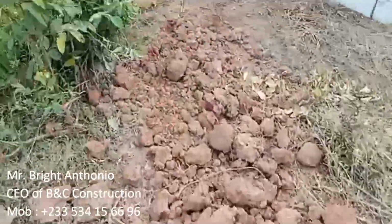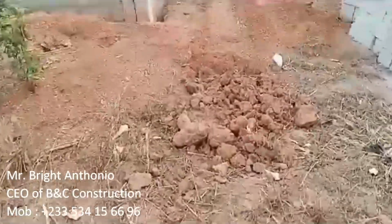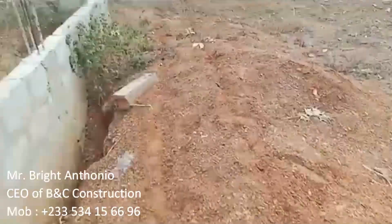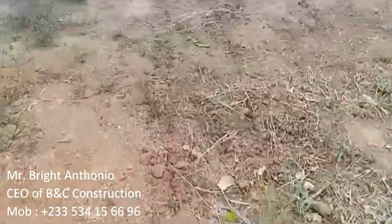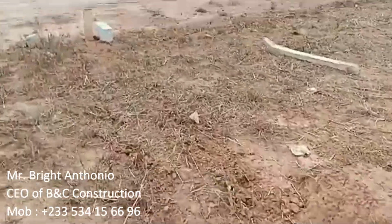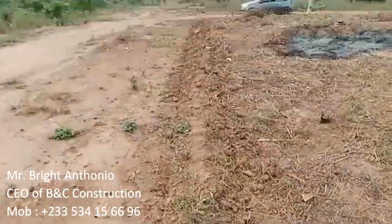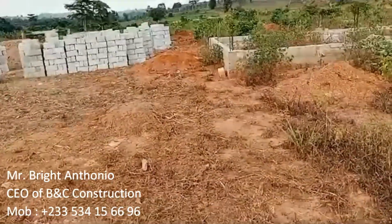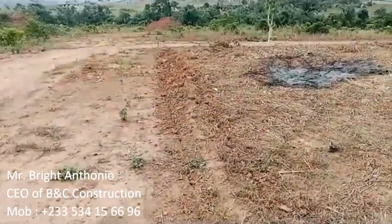All right, so this client of mine is extremely lucky. She's blessed to have found this particular position. So the perimeter fence wall, everything done neatly. And as you see right there, it's so beautiful. Myself, the very day I asked my team to go to the site, the moment I saw the land, I was intrigued. So there you are.